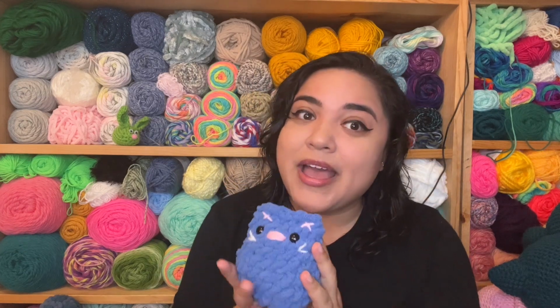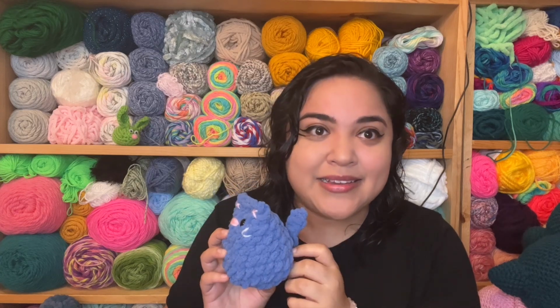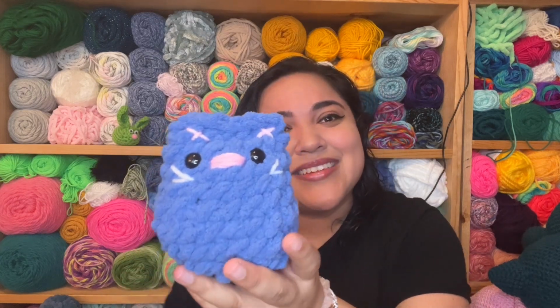So yeah, that pattern is out if you're interested in it. It's a very fun low/no sew pattern, because the original pattern was just the cat without a tail, but if you want to add the tail on, then that's the only thing that you would have to sew on.